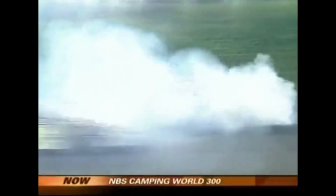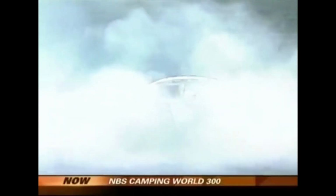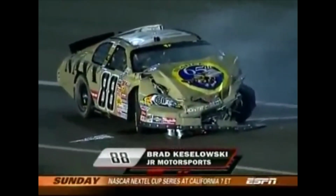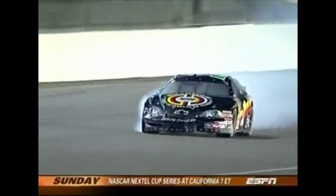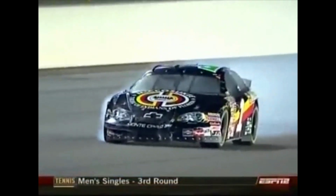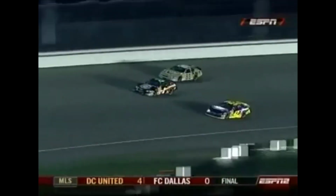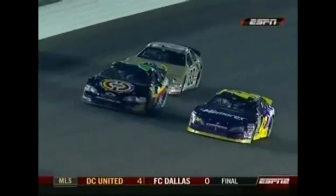Back at California Speedway, hard crash in the corner of the 88 car of Brad Keselowski. Heavy impact into the wall. Couple of cars involved. The one car of J.J. Yeley is involved. His Chevrolet has sustained some damage. Battling in the pack for position. The one is Yeley, the 88 Keselowski, the 42 of Allmendinger.